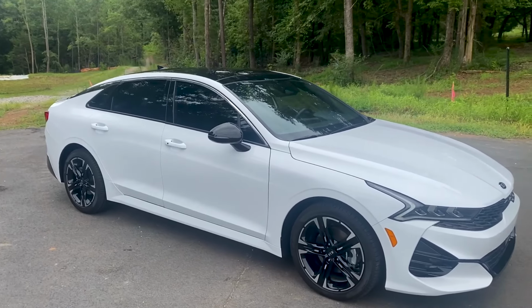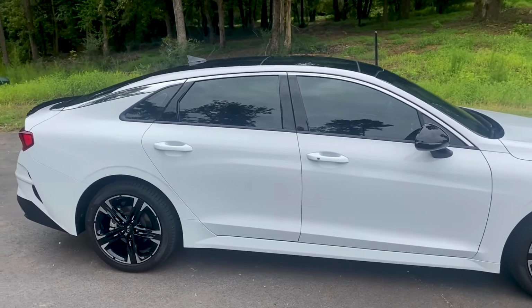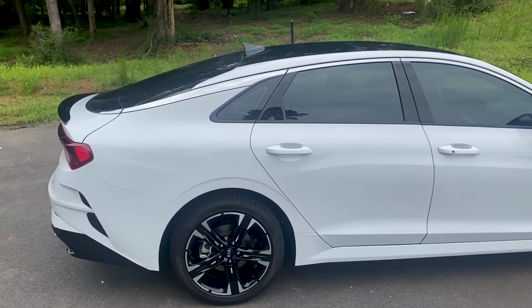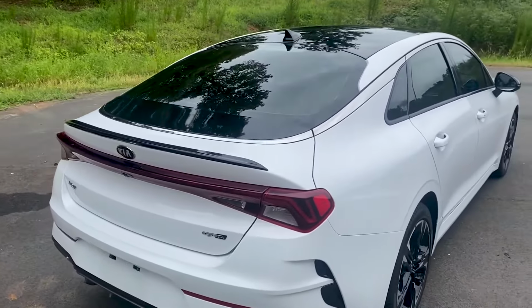The overall shape of the K5 is actually really interesting to me. Kind of got this pseudo hatchback look to it that a lot of the new saloons have. This one, however, isn't actually a hatchback, as it does have a regular trunk.